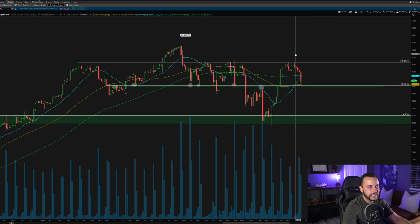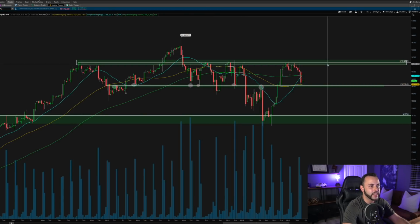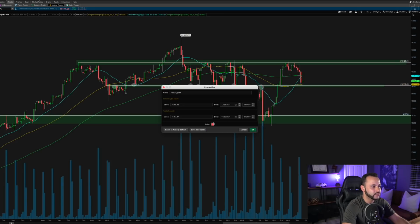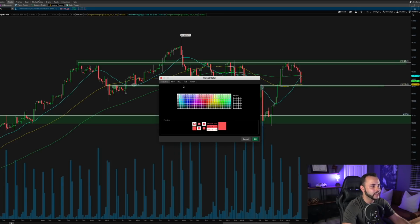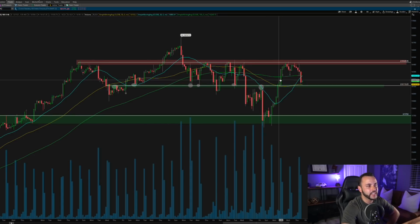Now, resistance to the upside. You can clearly see this 16.4 is an absolute nuisance. Every time we get up to this level, I'm going to go ahead and turn this red for us because that is clearly a resistance. And what you'll see is that every time we hit it, we find some nasty rejection, including this morning.